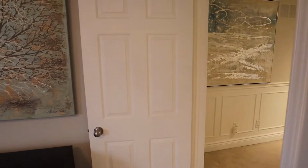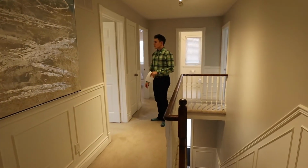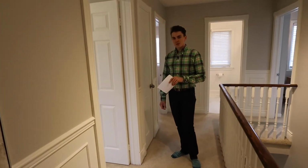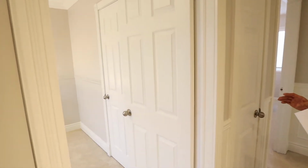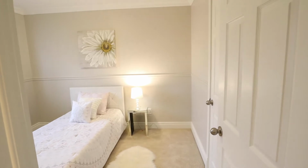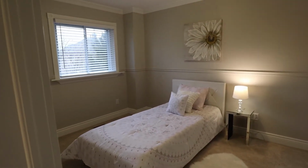So let's bring you around. We'll show you the first of the other 3 bedrooms here. So this one here, we've got it set up as a kid's bedroom. It shows you that you've got ample space here. So if you had maybe a bunk bed, twin bed, something like that, it would easily fit in that space. Nice, big, beautiful, bright open window there too.